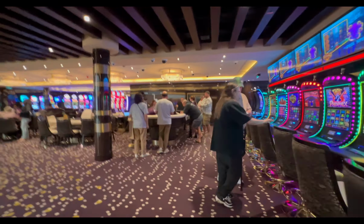So I noticed that late at night there were a lot of young people. This was a spring break cruise, so it's basically a mix of, I'd say, middle-aged. I'd say the age range on NCL was actually really great, but there's a lot of college frat guys and all that kind of stuff.